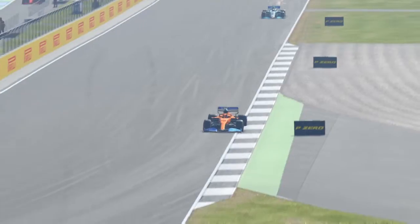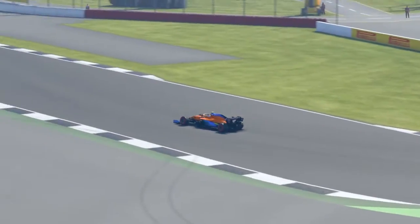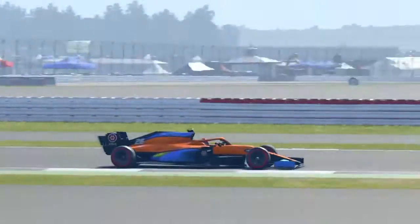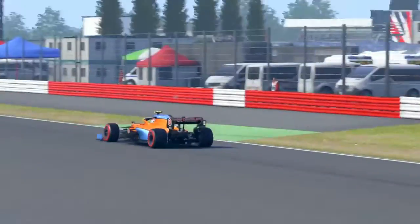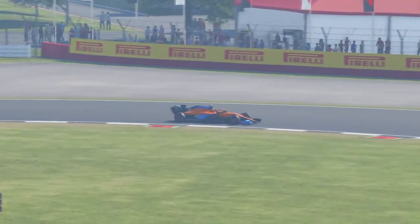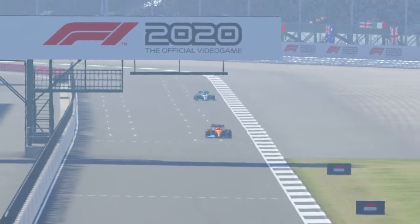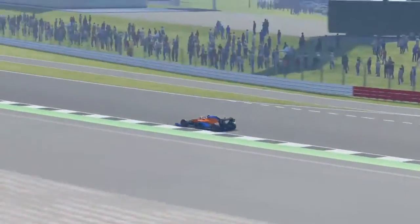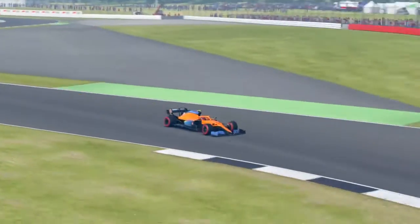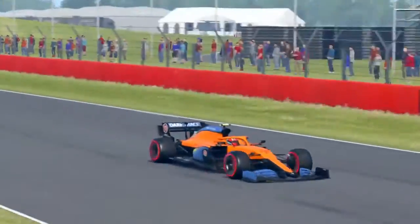So we will go on board with Danny Kvyat. This is lap 9. Kvyat's in second position. Good to see a McLaren up in the top 3. Kvyat is absolutely storming, driving beautifully in this British Grand Prix.